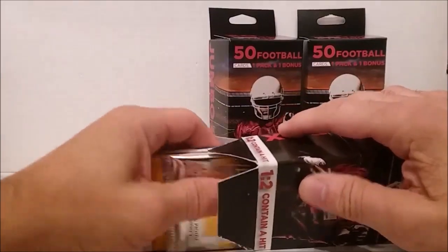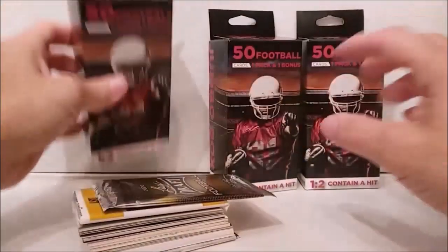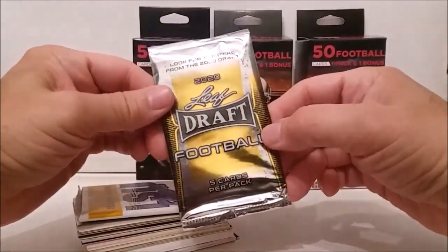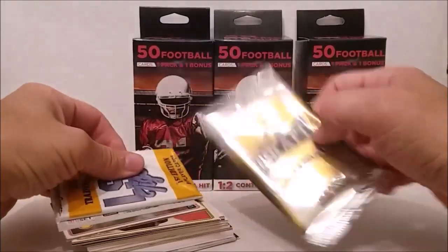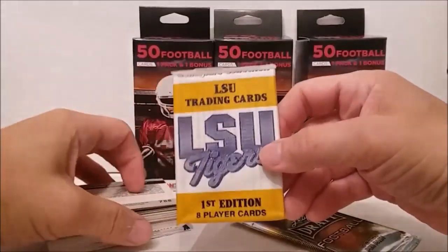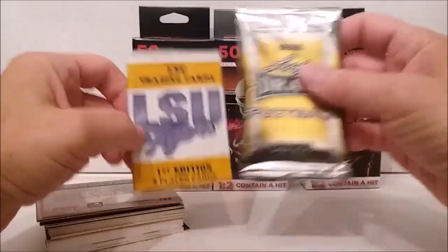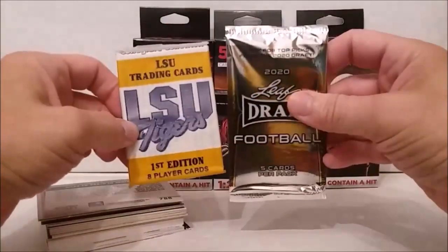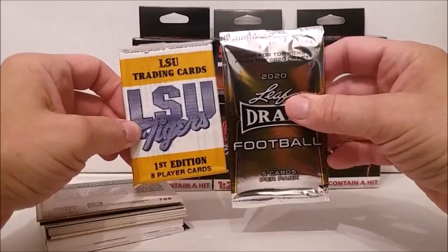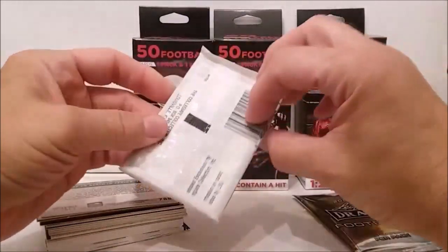Let's see. Well, there's our bonus. Oh, it's just another draft box. Draft pick football, 2020 draft football. Is that the bonus? Oh my god. The LSU Tigers first edition. Okay, let's assume that this is the pack and this is the bonus, I hope. I don't know. We'll find out and see if the other ones have this kind of stuff in them. Oh my, my, my.